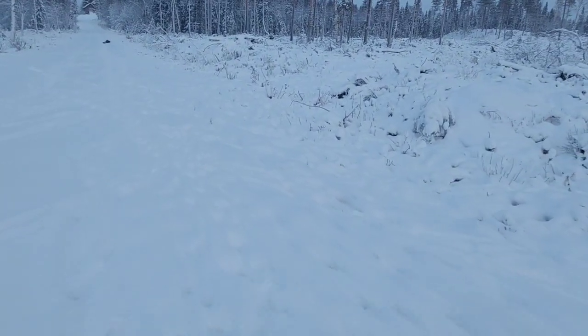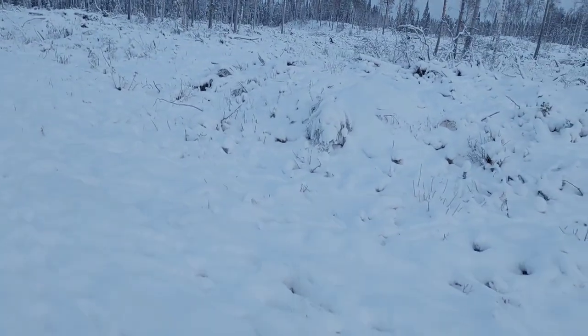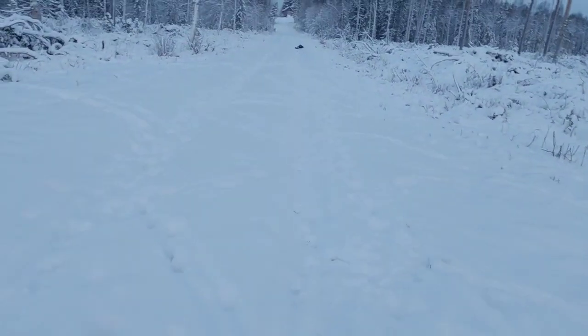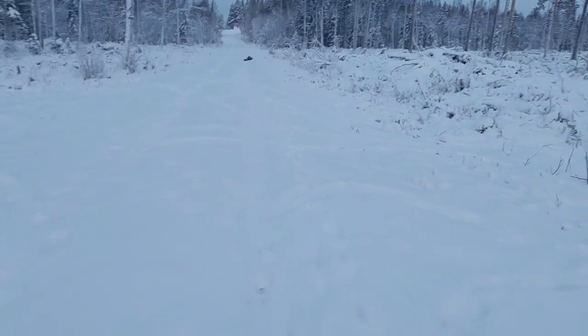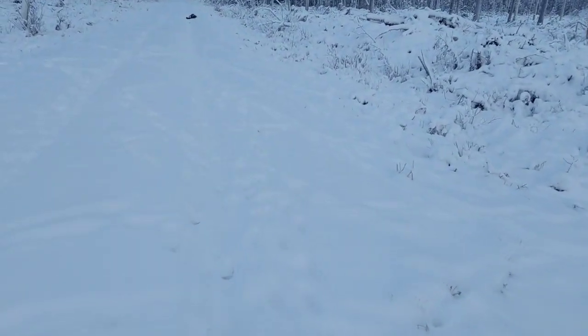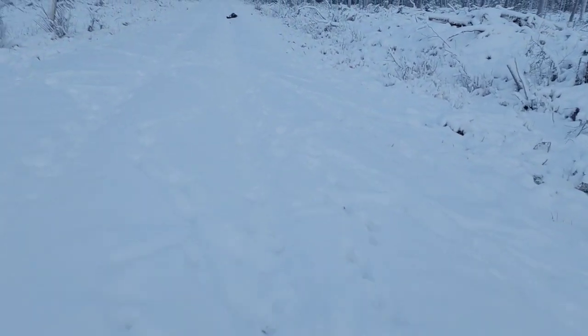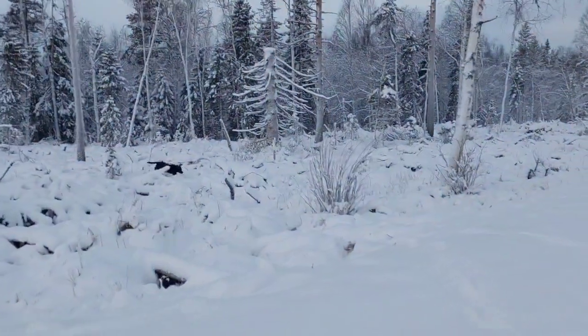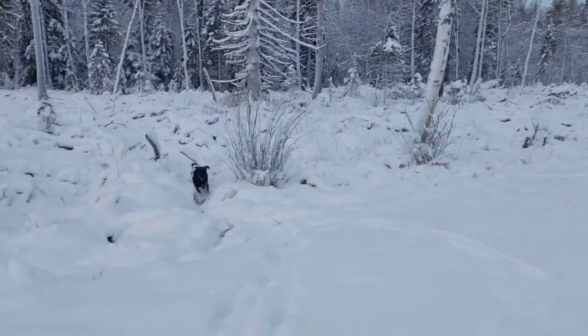I think they're sitting hard today because it's not usual to get to 140, 145 on grouse. So let's keep going. We're on our way to actually watch the marten trap. So this was fun. Happy dog, happy hunter.